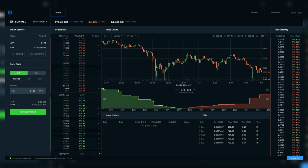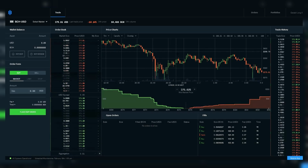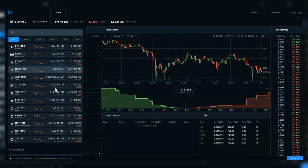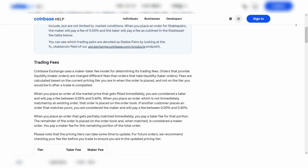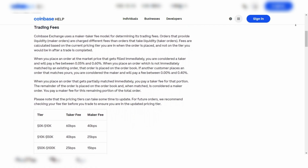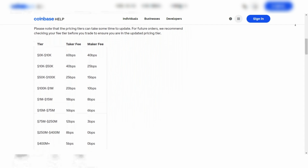The platform also offers margin trading, which allows traders to borrow funds to increase their trading positions. This feature can amplify gains, but also carries higher risk. Fees on Coinbase Advanced are competitive. While they vary depending on trading volume, the structure is transparent, enabling users to understand the costs involved.